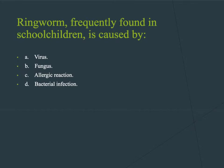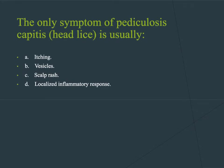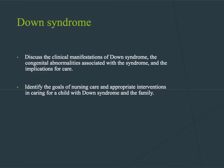Okay, you should be able to answer this question, and you should be able to answer this question. Down syndrome. Okay, Down syndrome is a genetic issue.